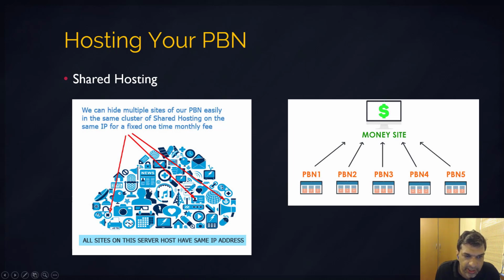Basically, shared hosting is when multiple domains are all hosted on the same IP address and on the same server. Of course, they could be on multiple servers, but they're on the same IP address, right? So what this allows you to do is take your PBNs and hide them amongst other websites without exposing them. You can take multiple sites, all belonging to you, and put them on the same IP address or the same shared hosting account.